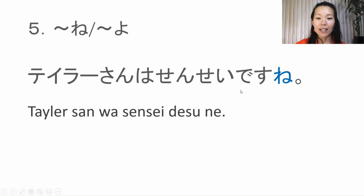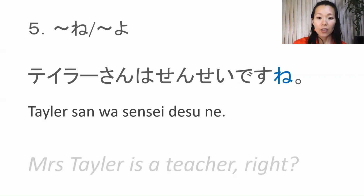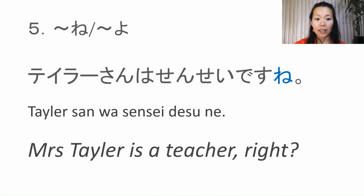テイラーさんは先生ですね。So this is a statement. Then with this ね, the intonation goes up a little bit when you pronounce it like this, ね. That will be, right, isn't it? Okay. Repeat after me. テイラーさんは先生ですね。One more time. テイラーさんは先生ですね。So this is useful when you want to double check or confirm.